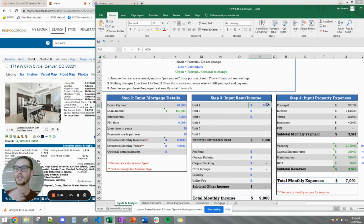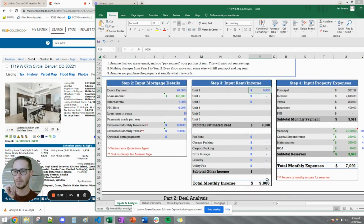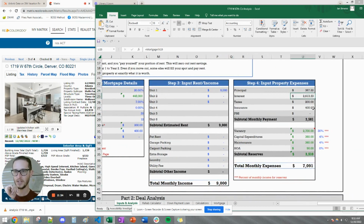So at $300 a night times 30, our revenue is potentially $9,000 if it's 100% occupied. It's obviously not going to be 100% occupied, but we're going to factor that in with the vacancy. So we're just going to put in this monthly income of $9,000. The PITI, principal, interest, taxes and insurance, is going to be $3,581. With the vacancy, we're factoring this in now as an expense. This is probably the easiest way to factor in short-term rentals, which won't have a 5% vacancy for turnovers like long-term rentals. That vacancy is 30% of the income, about $2,700.